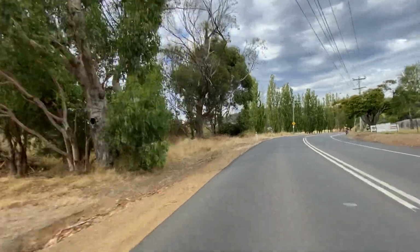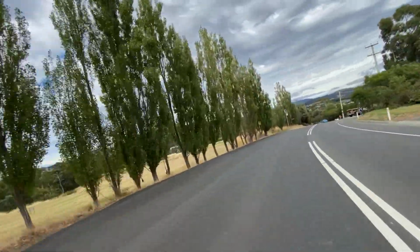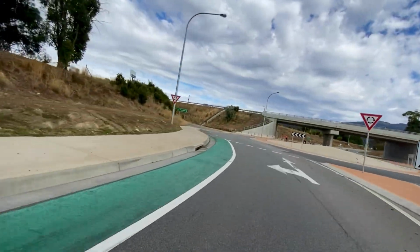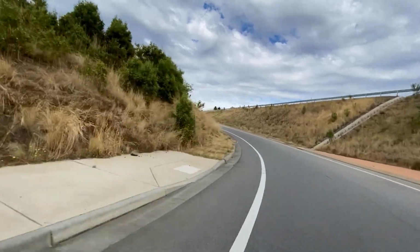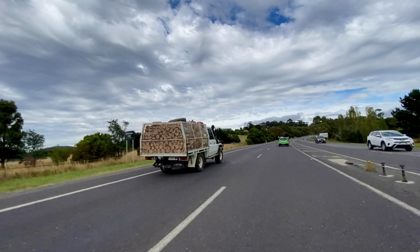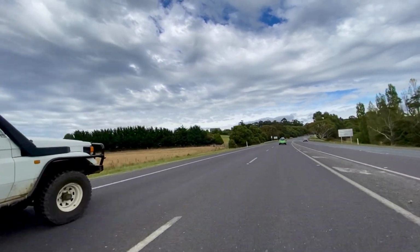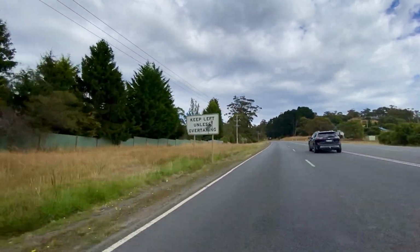Soon the suburbs of Hobart are behind me as I weave my way along the Derwent River and then head west into the countryside. Finally I find someone slower than the CT125 up the hills. This guy did overtake me down the hills. He was overloaded.